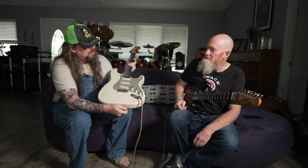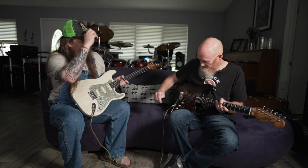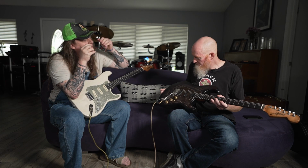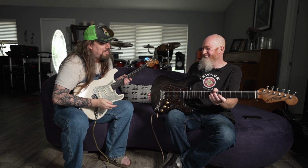What do you call this color? I love this white. I call it Ghost White. Ghost White with sparkles. Very cool. Mint sparkle. And can you see the neck, the flowers on the headstock there? There's another one of his guitars here, which, what do you call that color? I love that burst. Reaper. Oh, so we have Ghost and Reaper. There's a theme going here, I believe. It's got sparkles too.